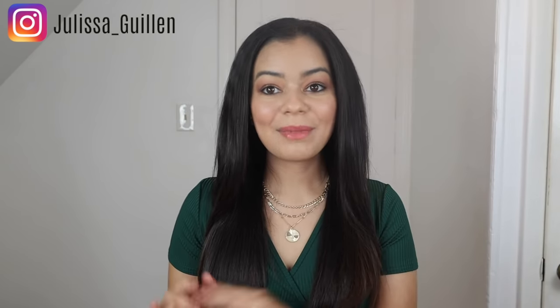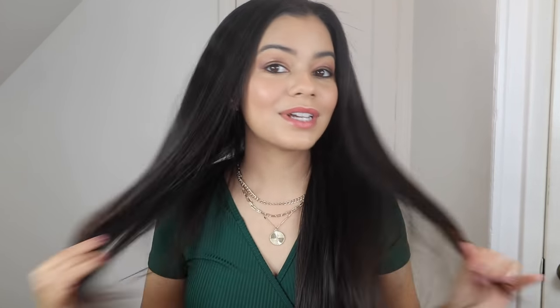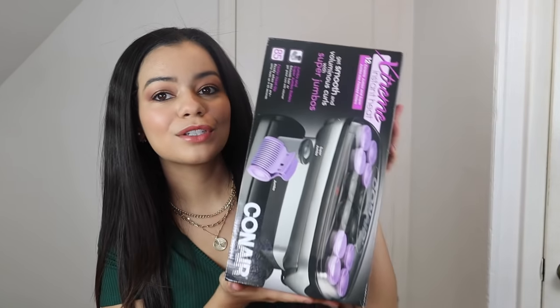So today I'm actually going to be giving my hair a little bit of volume because as you can see, it's super, super flat today. And I'm going to be testing out these Conair Hot Rollers. They were very affordable, only like $25. I have never tried hot rollers on myself and I am very excited to do that today.